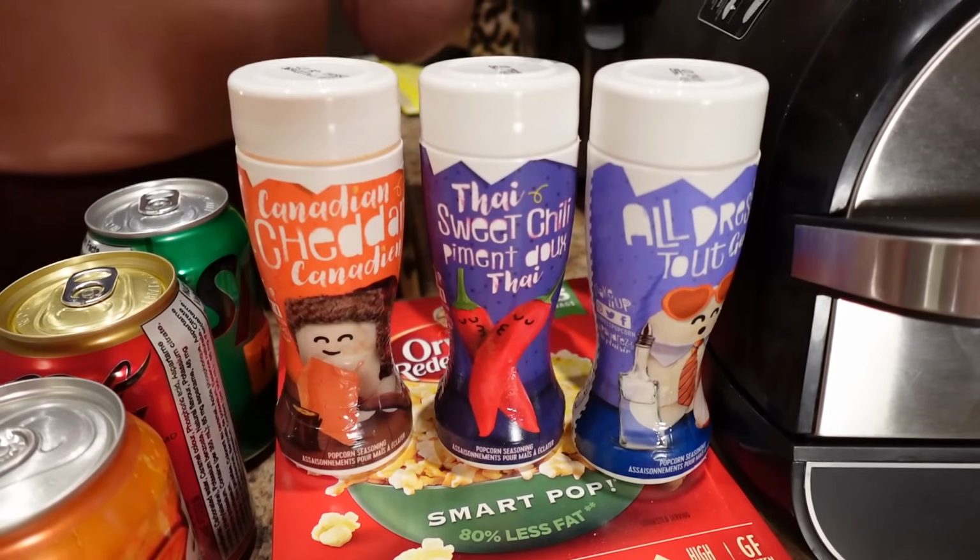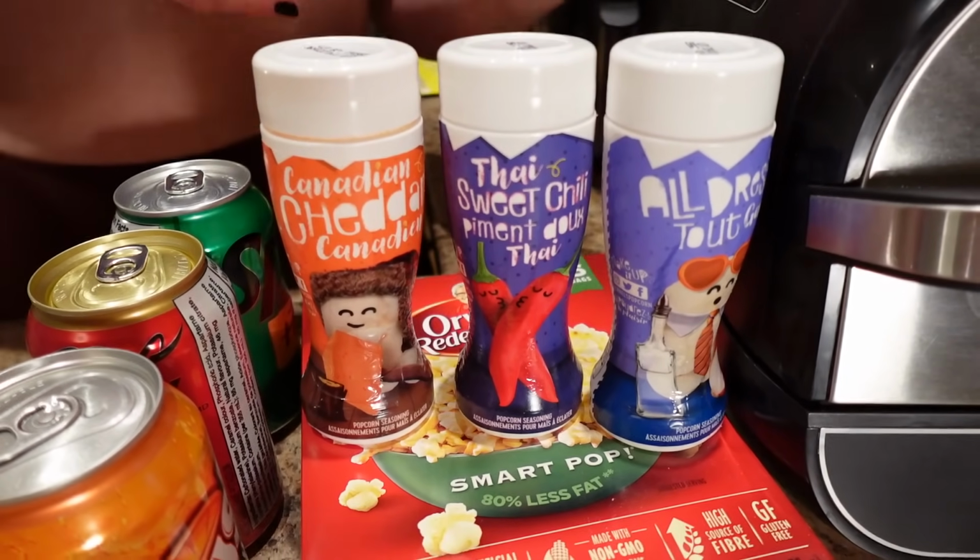And we use a little bit of cooking spray to stick the seasoning to the popcorn so that we're not adding a ton of calories.